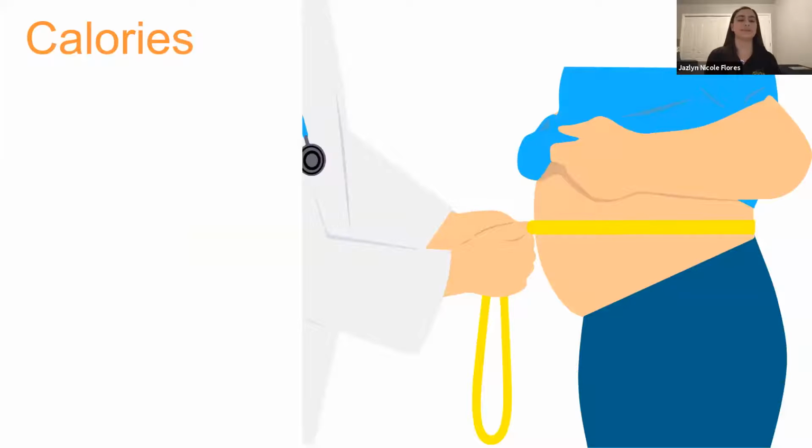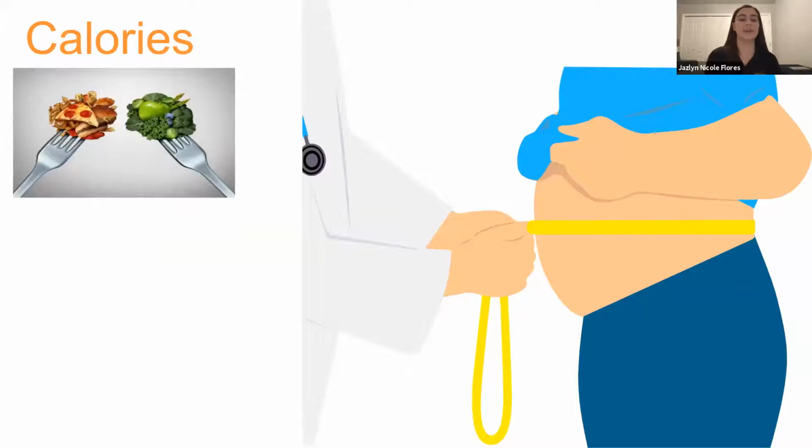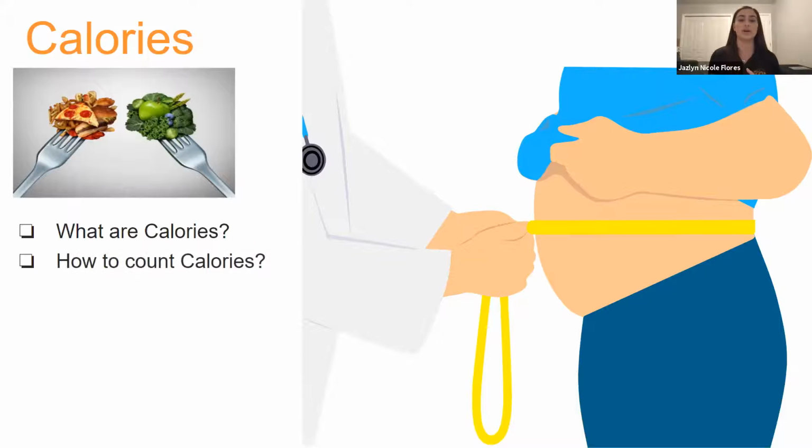Next would be calories. Calories are a source of energy, and there are healthy calories and fatty calories. Fatty calories would come from fast food, any food that is cooked with oils, or any sugary or highly salty foods. Those are considered to be the fatty calories or bad calories. And healthy calories come from home-cooked meals, different fruits, vegetables, and meals that you know have the right amount of calories.